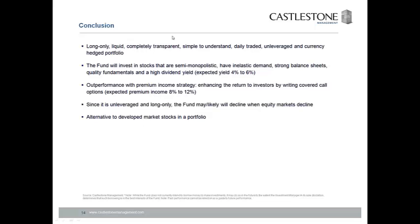So in conclusion, we are looking at a long only, unleveraged portfolio that is completely transparent and simple to understand. It holds stocks that we think are very good in terms of being semi-monopolistic, price inelastic, and strong balance sheets. So there's a predictability behind the dividend yield, which we expect to be on an annualized basis of 4 to 6%. And then by selling a covered call option against the holdings that we have, we expect to be able to generate an additional 8 to 12% in premium income.